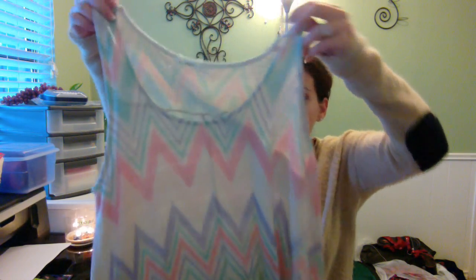Some girl was putting back a lot of these items, and this is super cute. I know it's more like a summer tank, but it's really thick like a sweater. But it's wider at the bottom. And I just love this top. It's by Blue Pepper. I believe that's a boutique brand. I don't know, I could be wrong.